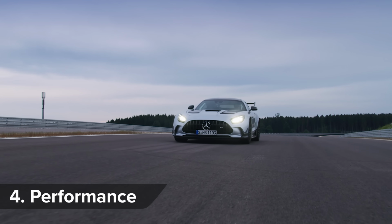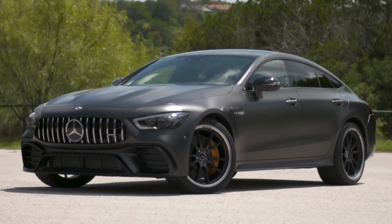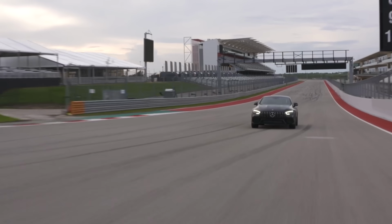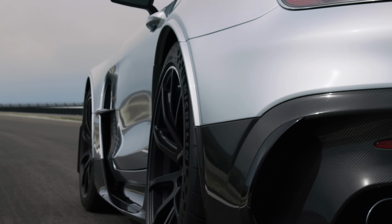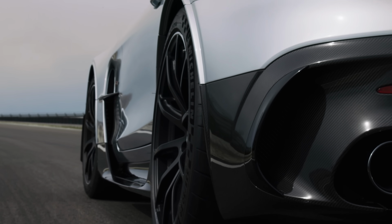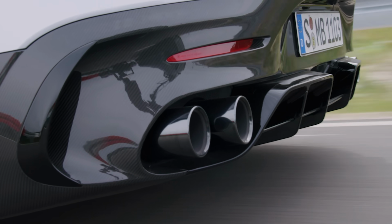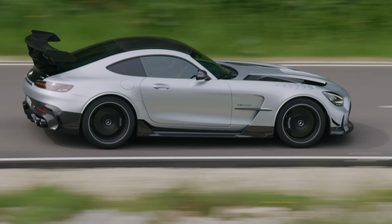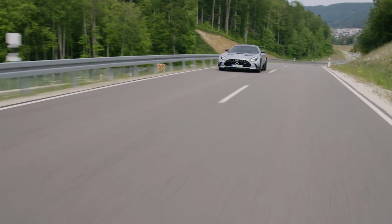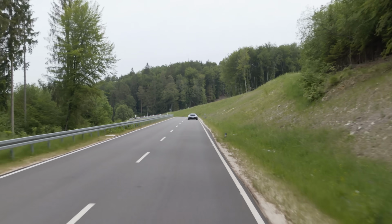The new AMG GT Black Series will do 0 to 60 miles an hour in less than 3.2 seconds. That's exactly the same as the AMG GT63S 4-door, and that has 4-wheel drive, whereas the Black Series is just rear-wheel drive. I reckon it's even more amazing that the Black Series will do 0 to 120 miles an hour in less than 9 seconds. If you can find a racetrack with a long enough straight, or you're feeling particularly brave on the Autobahn, the AMG GT Black Series will max out at a whopping 202 miles an hour.